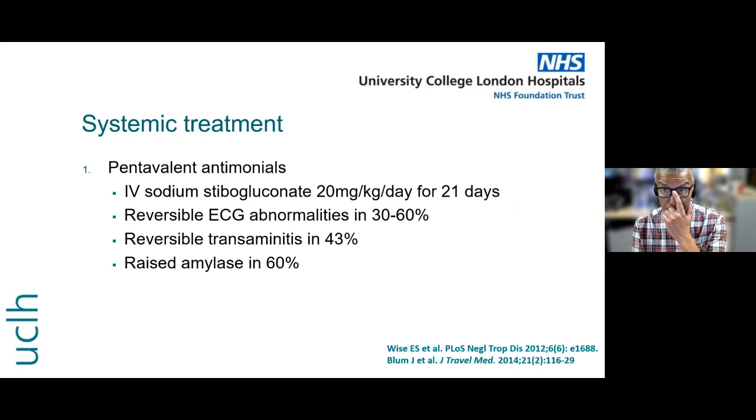So for those patients with the Viannia subgenus, we would advise them to have systemic therapy with pentavalent antimonials, and as we've demonstrated, we give that on an outpatient basis, and with good patient selection, avoiding those particularly with cardiac comorbidities and advanced age, it's safe and well tolerated. Although, as Anna alluded to, myositis or myalgia and arthralgia are common later adverse effects that most people will experience to some degree.